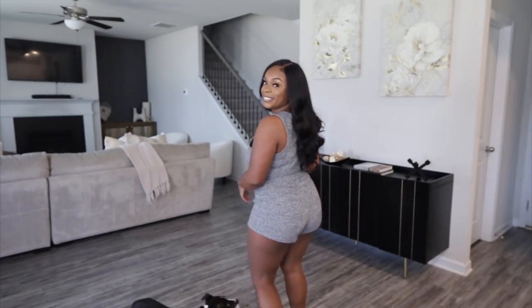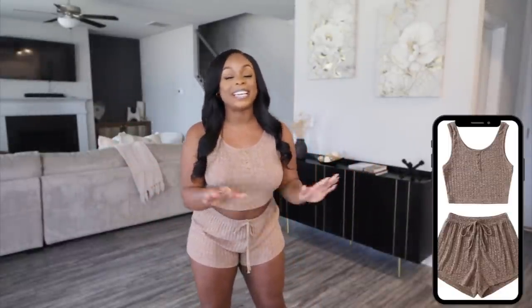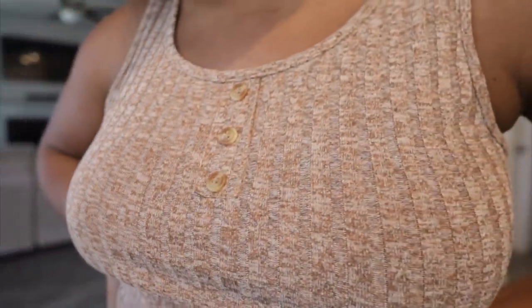All right, you guys, so of course we saved the best for last. This is my absolute fave of the entire loungewear pieces that I picked up. I think I'm just a fan of the color. I like how they have these buttons here for the design. And of course, once again, we got these drawstrings that serve no purpose at all.